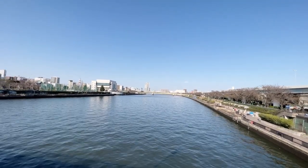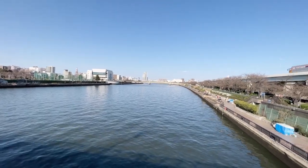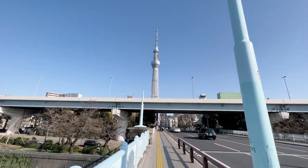This reminds me of Shanghai. In Shanghai, there's a river like this. And there's also a tower like this in Shanghai.